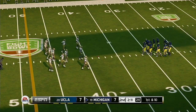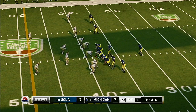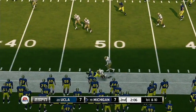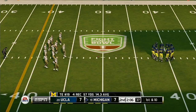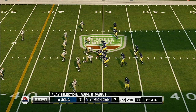This is the point in the game where you don't want to make any mistakes that give the other guys a reason to feel more confident going into halftime. Quick throw to the tight end. He's knocked out of bounds at the 49-yard line. We've got a first and 10. Ball on the 49-yard line.